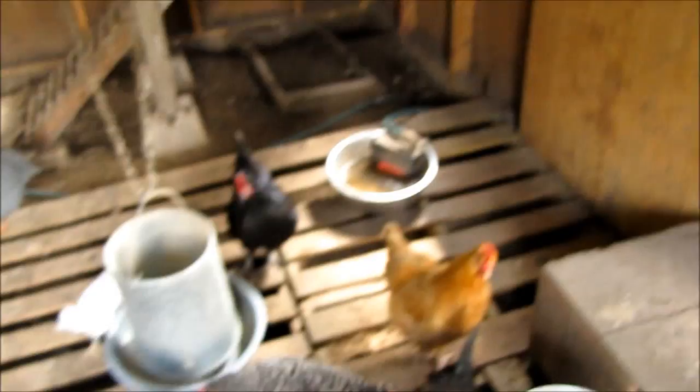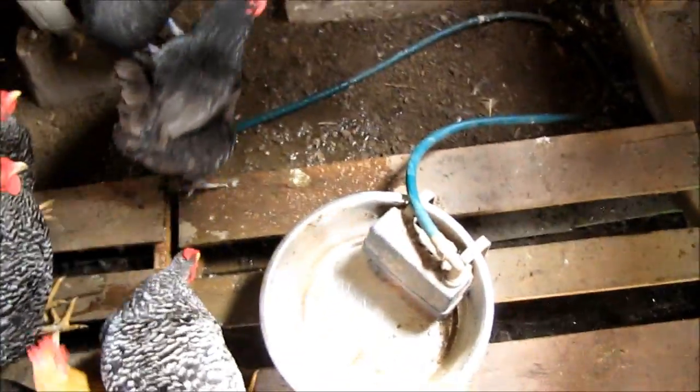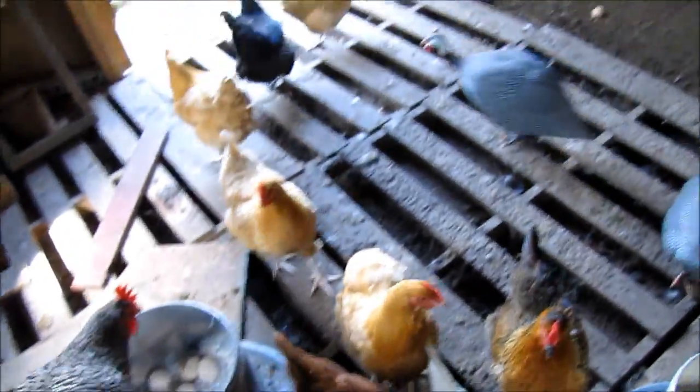Okay, so I need to put some feed out for them. Let's go ahead and dump the water bowl over. Give them some clean water. They'll lay just about anywhere. Just dump that out, and that'll trickle in some fresh water from the tub outside. I need to shorten the hose. Alright, so let's get back on the chicks.